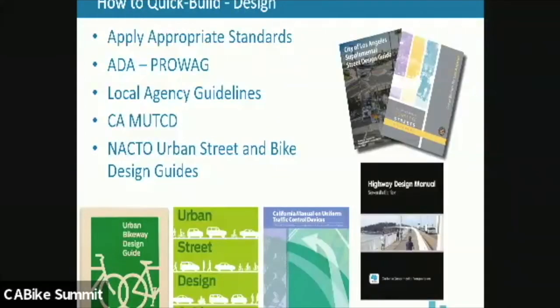The design process. Similar to a permanent project, you have to design them according to the standards. There are guidelines that are out there. They have to meet ADA and PROWAG requirements. The thing I want to point out is that when we're working on the quick build designs, we're making sure that they meet the standards for each agency.